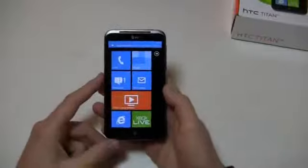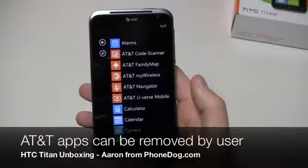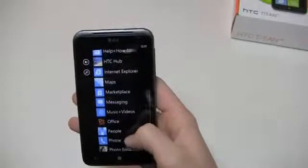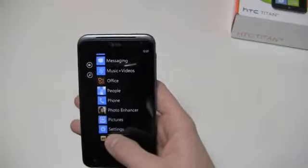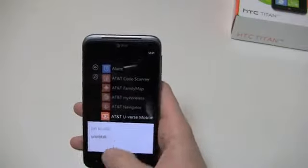So bam, started up and ready to go, and you can see the typical Windows Phone look and feel here with the typical AT&T applications pre-installed. You've got Code Scanner, Family Map, My Wireless, Navigator, UVerse Mobile, HTC Hub, Xbox Live Games, Microsoft Office, Photo Enhancer, which is HTC, and then YP Mobile. Now most of the AT&T stuff can be uninstalled directly from the menu here by pressing it and then hitting uninstall.